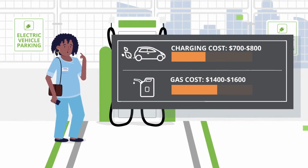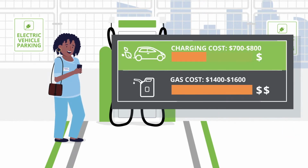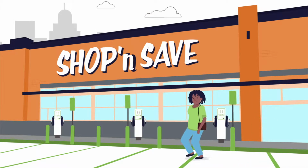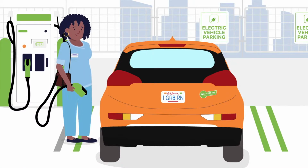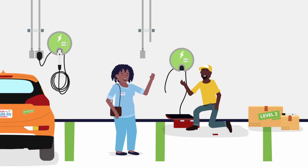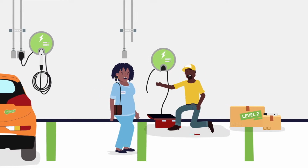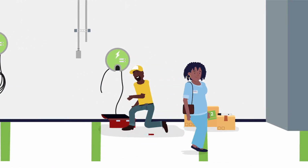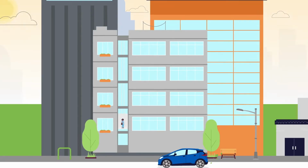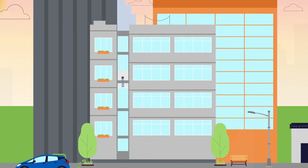She learned that there were low maintenance costs for EVs, and charging costs were a lot lower than gas. She kept noticing EV public charging stations everywhere. She then realized she could charge at work for free and worked with her landlord, who installed a level 2 charger so she could charge overnight at home. Once she cut the fuel costs out, she realized how much money she was saving.